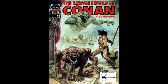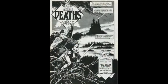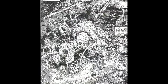There are also some real gems in the pastiche stories as well, particularly issue 176, The Three Deaths of Conan, which is kind of like a tarot reading under duress, and each of those three deaths is illustrated by a different artist. There's a very nice Innsmouth type section in there, which crosses back to our Lovecraftian interest, of course.